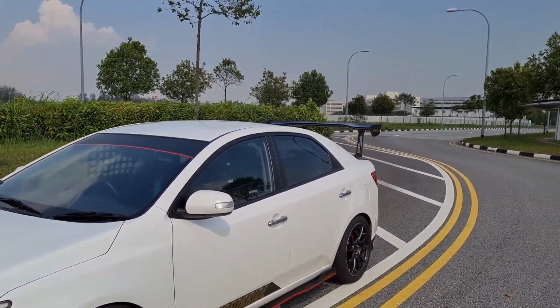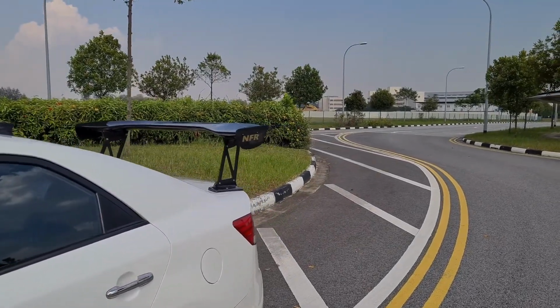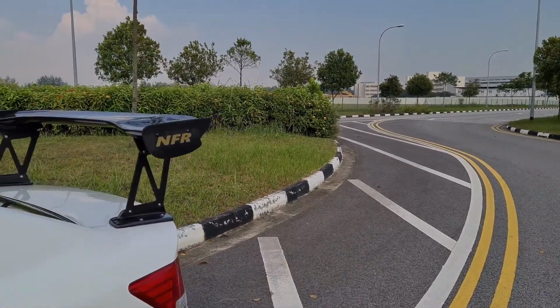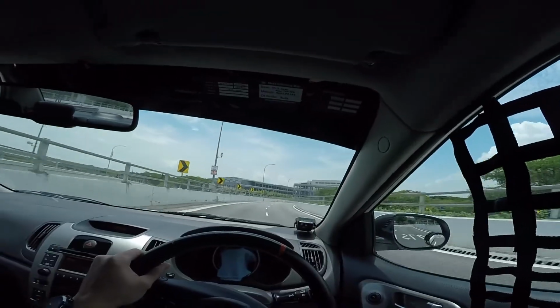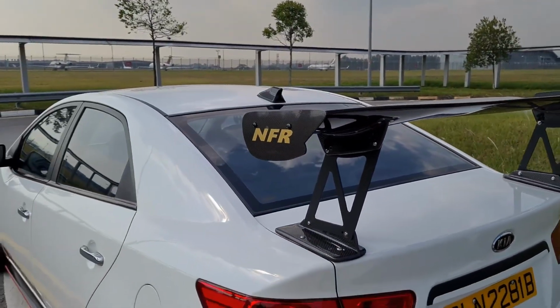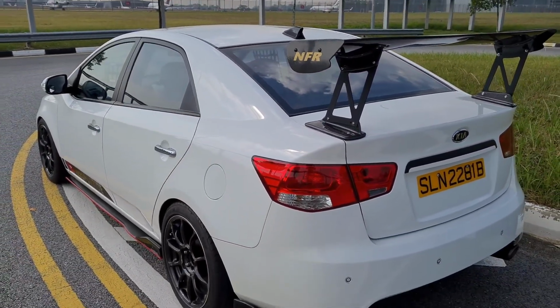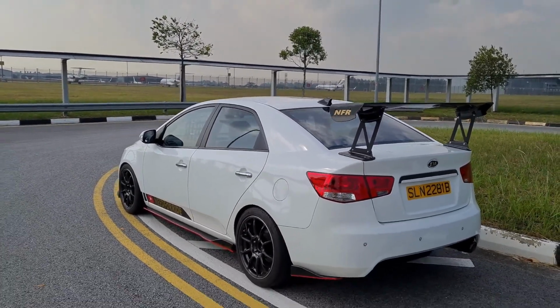GT Wing not only enhances the look of your ride, it also provides downforce when you are going around the corners. This is a replica JS Racing carbon fiber GT Wing. It's fully adjustable. As you guys know, I love to take corners really fast. GT Wing has also helped me with the rear end slipping, and it only works once the speed is above 80 kilometers per hour.